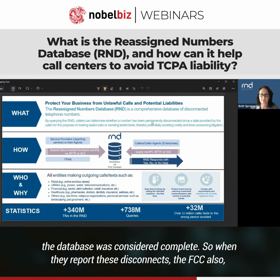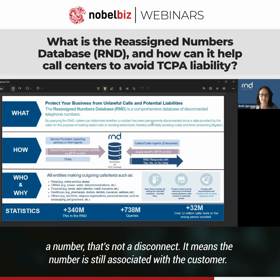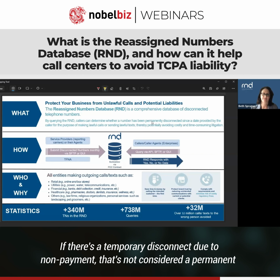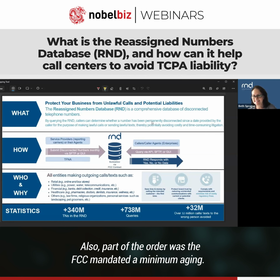So when they report these disconnects, the FCC also, in their order, defined a permanent disconnect. So if you port a number, that's not a disconnect. That means the number's still associated with the customer. Right. If there's a temporary disconnect due to non-payment, that's not considered a permanent disconnect. So the definition is actually in the order of a permanent disconnect.